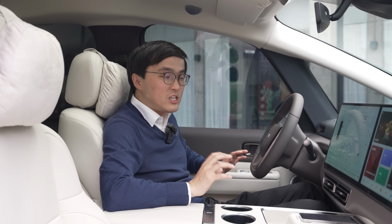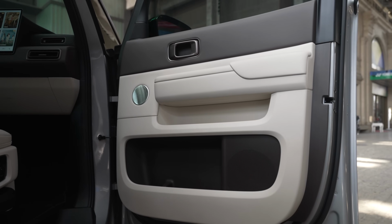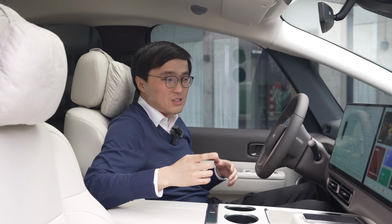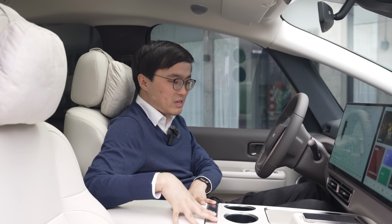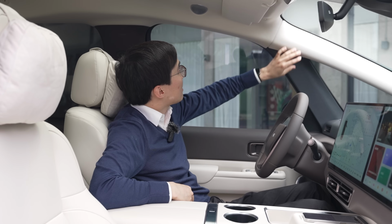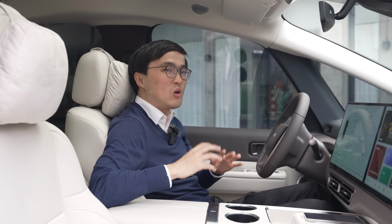However, the design is not coherent. If you just look at the steering wheel, just look at the doors, or just look at the center console, they are all great, but somehow they don't connect together. One very simple thing, the color inside this cabin is kind of broken up. You have the white leather here on the seats. This is kind of a darkish brown. This is black, and this is sort of trying to match the leather color, but not quite so.